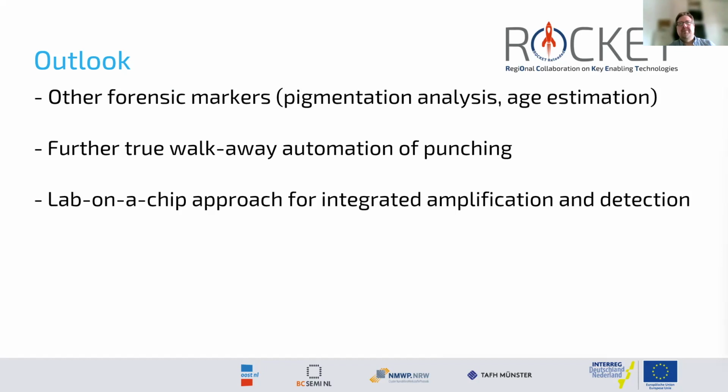In forensics, it might be of interest to determine the age of a donor, of a stain, or of a cell. Maybe if you do a so-called mass screening, then it's wise to have an age estimation of the donor as well. And one might think of a so-called true walk-away automation of punching, like doing with artificial intelligence, with a certain setup then that allows for collecting of the cells of interest. And we are thinking of a lab-on-a-chip approach for integrated amplification and detection of those single cells. Next slide, please.